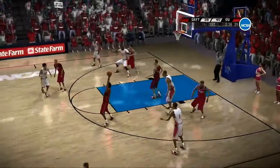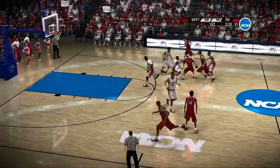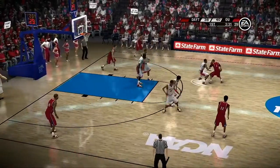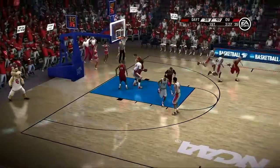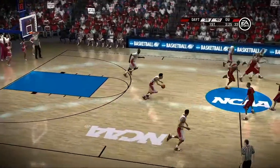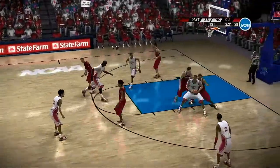There's the trap. And there's a lazy pass. It's stolen away. Turnover. Will it turn into two the other way? I'll tell you, he missed the post guy. The post guy had the great angle, was locking out a box. Nice job dribbling off the screen, but the shot just didn't fall. On the dribble, gives it up.